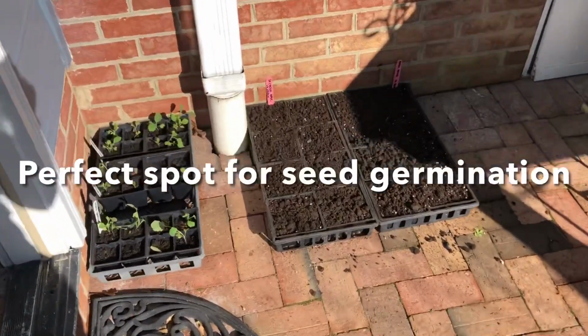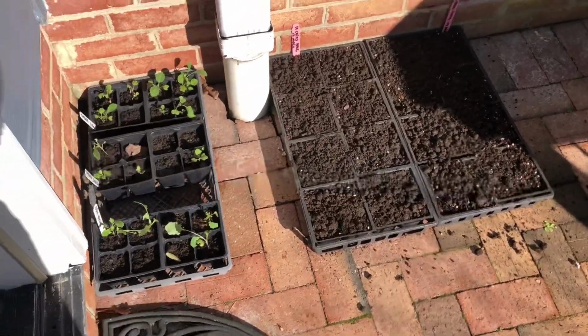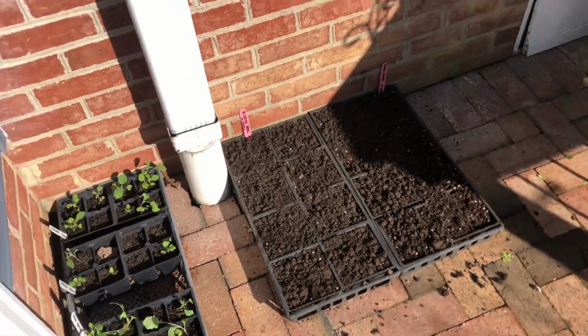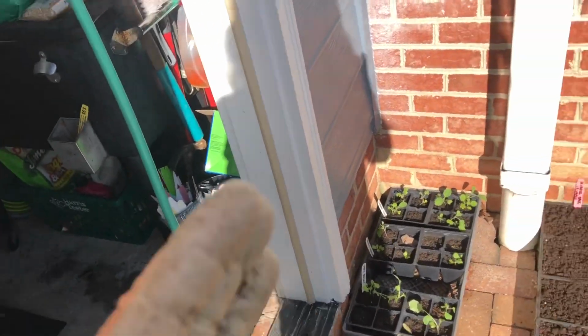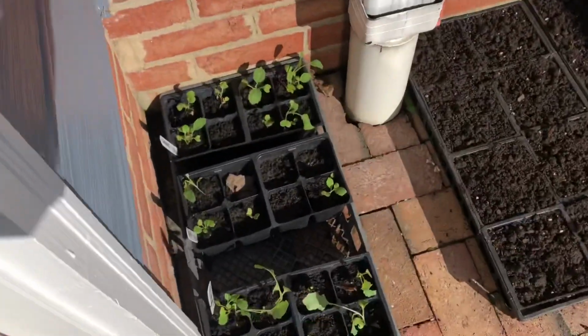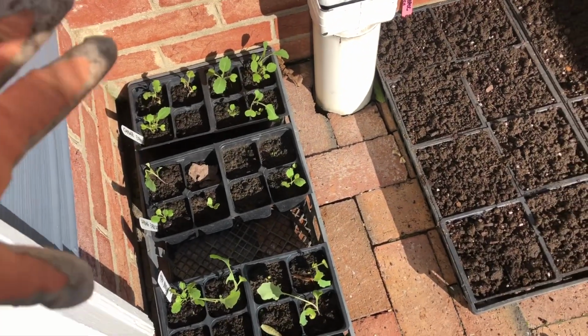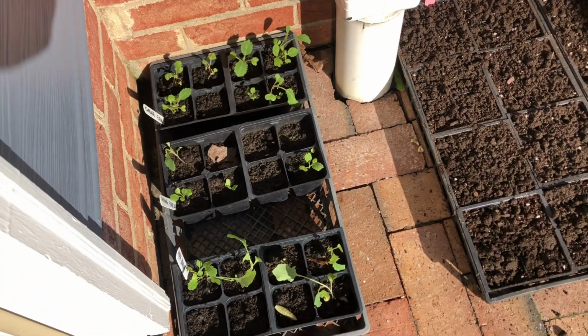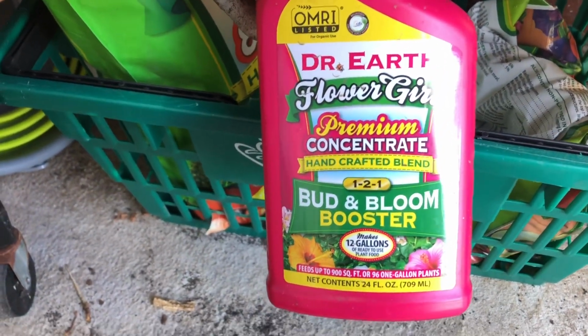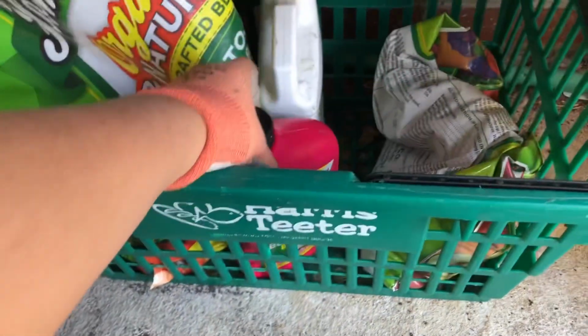Well, you can see this is a special microclimate. It's really sunny, west facing, and gets lots of extra heat because of the bricks. It's also right next to a hose, and it'll be really easy to fertilize. And I fertilized the existing trays. These are the smallest from the first round of seeds that I sowed about 6 weeks ago. Everything has been fertilized using this Dr. Earth formulation of 1-2-1. And as soon as these new seedlings germinate, they'll all get drenched with that as well.